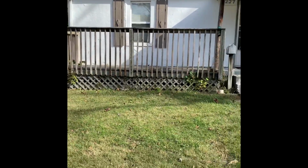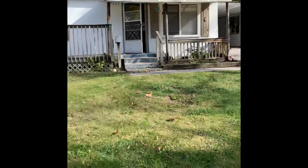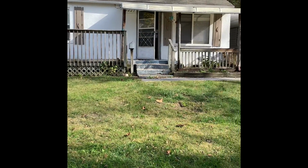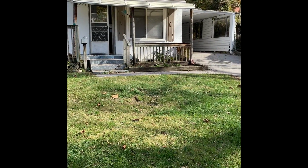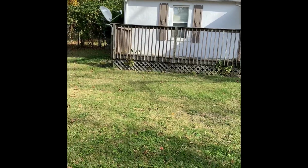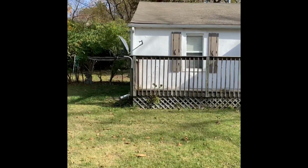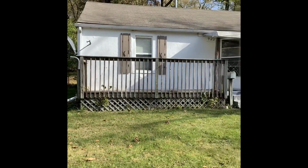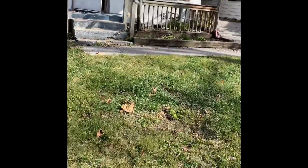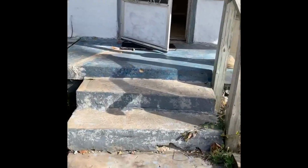So here's a good picture of the outside of the house. You can see it hasn't been painted or updated for quite a while, and there is a bit of a bow on the left side of the roof there, if you can see that. And then over here, I'm gonna go on in, check out the inside.